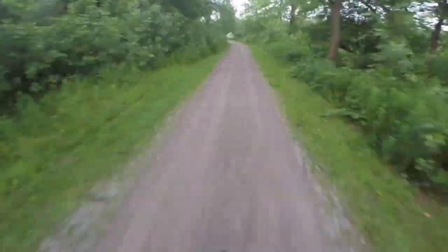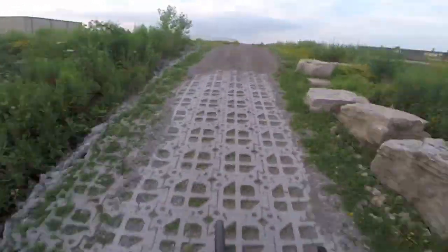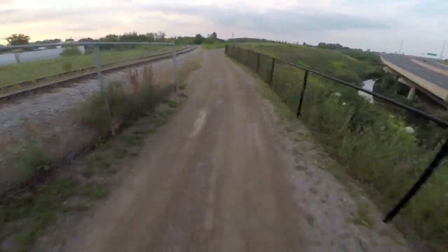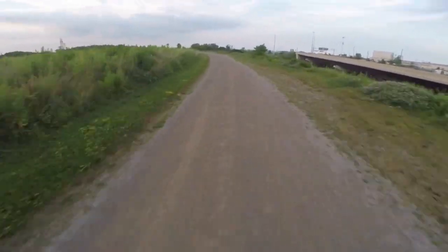Now this is a hard-packed dirt trail that runs right alongside the Red Hill Valley Parkway. Now runners will have about a 3K section on the Red Hill Trail. Again, the first part of this trail is on hard-packed dirt, as you can see here, and it'll slowly transition to pavement.